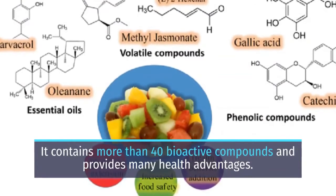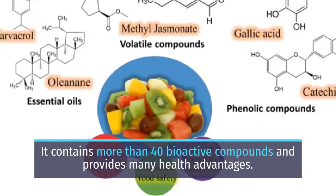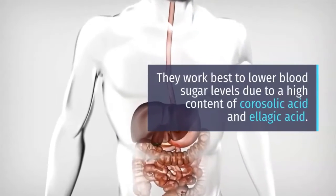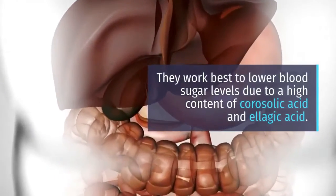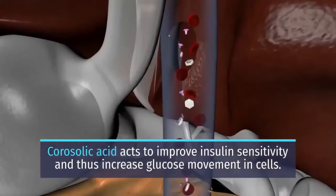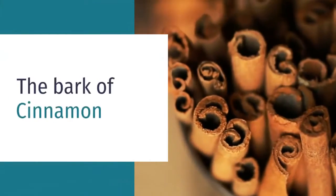It contains more than 40 bioactive compounds and provides many health advantages. They work best to lower blood sugar levels due to a high content of corosolic acid and ellagic acid. Corosolic acid acts to improve insulin sensitivity and thus increase glucose movement in cells. The bark of cinnamon.